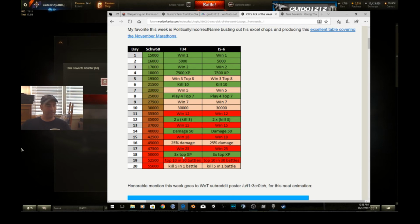The 18th is pretty easy. 3 battles in the top XP. And however many of these I can finish by day 15, I only have to do 1 mission or 1 tank's missions. So that plays into the calculus just a little bit right there. So if I leave the Schwarzpanzer and I do the 2 win 15s, I do the 50s, I do the 18s, then I only have the Schwarzpanzer there.